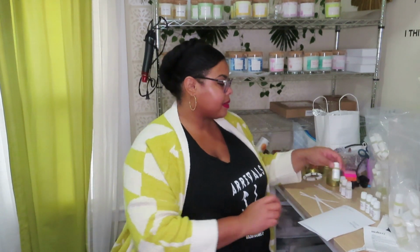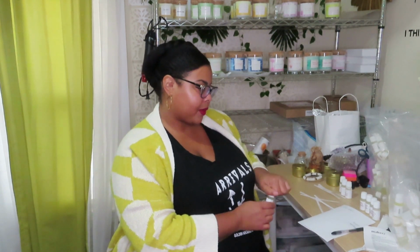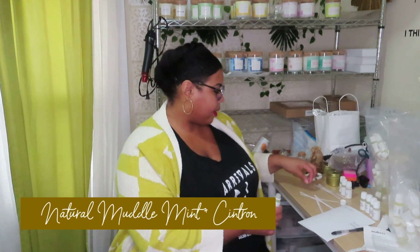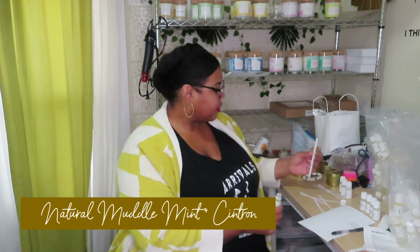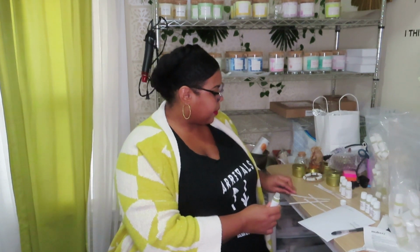The next one is Natural Muddle Mint and Citrine. I'm already thinking it's going to be mint and citrus. So let's go ahead and give this a dab.